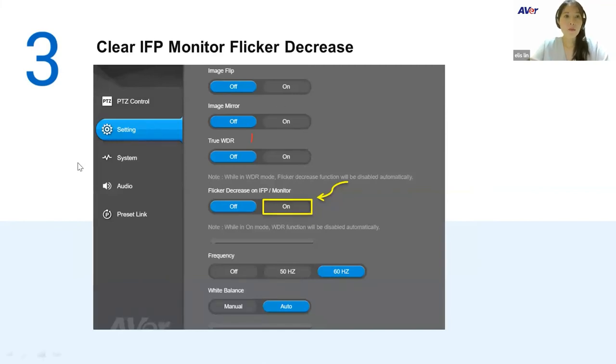Here, you can open your PTZ app 2, here in the settings. By default, we always have this flicker decrease off. So just simply click the button on, and below the button there will be a bar available for you, where you can just drag and set the level of frequency until it reduces the flicker. And that's about it. It's pretty easy. All right, now let's move on to the next one.